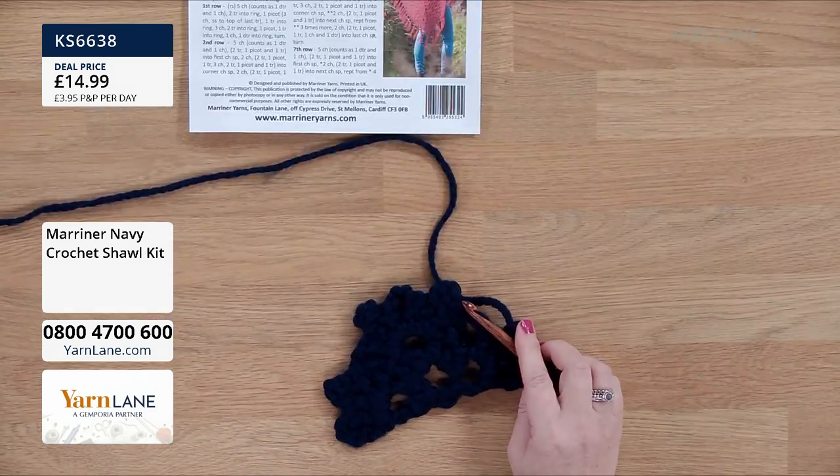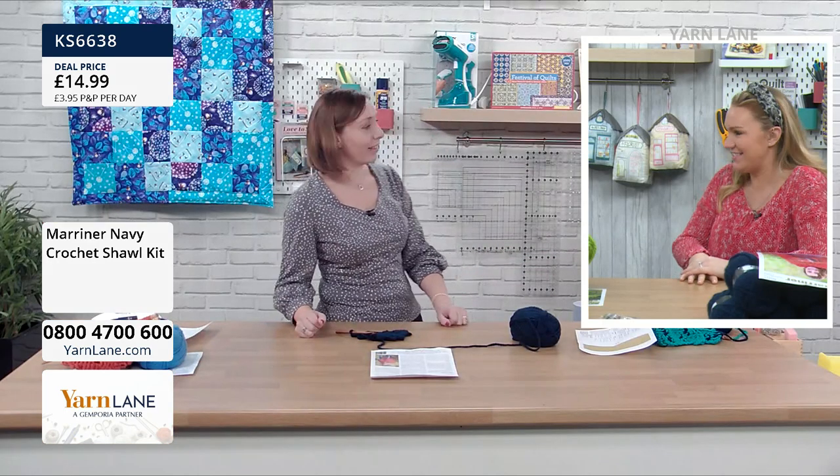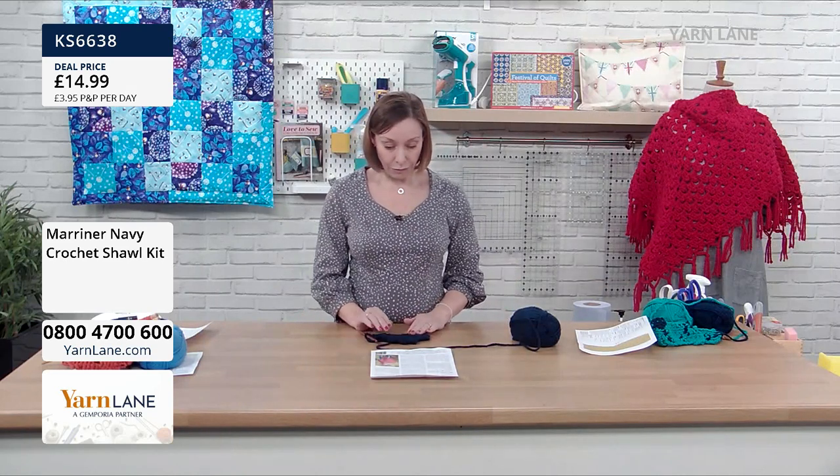Yeah, and then we put our tassels in at the end. At the end. It's always nice to put in a tassel. Yes. I think that makes it, doesn't it? It does. Fringe. It really makes it. It does.